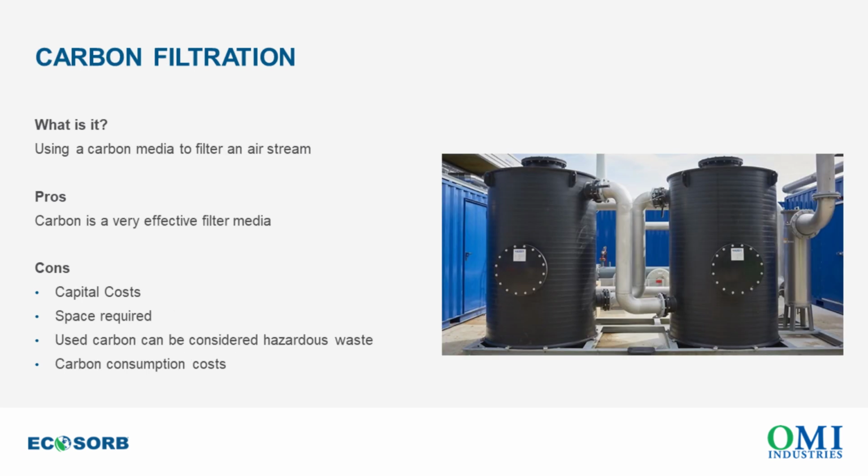One of the most common methods that most people are somewhat familiar with is carbon filtration. Heck, we even use it in our homes. Most of our refrigerators have carbon filters for the water. You use a carbon media to filter an airstream. Again, we have to collect the gas first and then push it through that carbon. Carbon is a very effective filter medium. The issues are the capital cost, putting in that vacuum system and putting in those vessels to hold the carbon, the space required for those vessels. And then the additional issue with the carbon is once it becomes spent or used up, it can become hazardous waste. It definitely has to be disposed of. And then again, you have your carbon consumption costs.